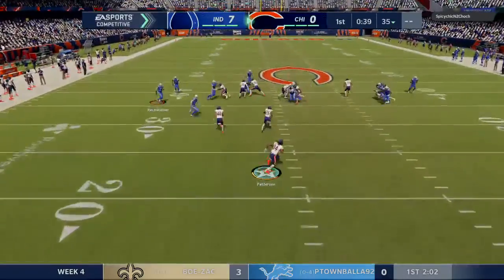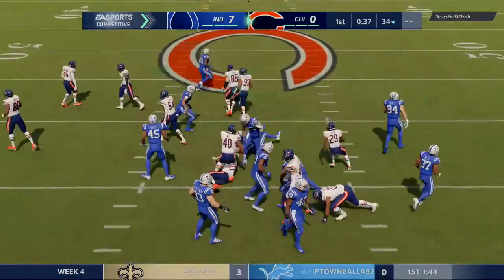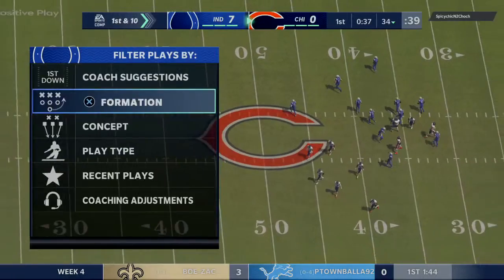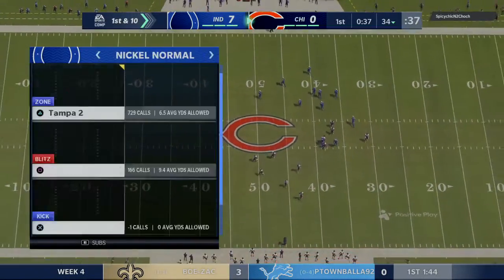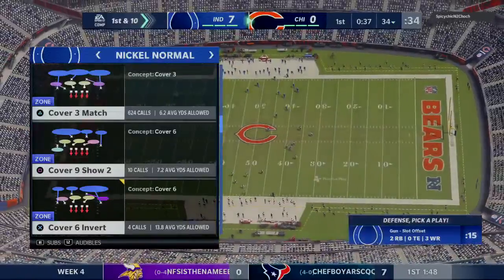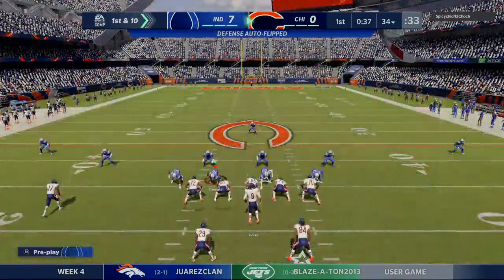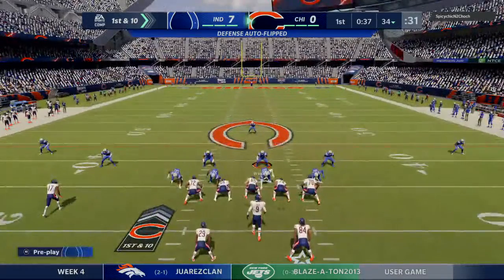On the return, here's the dangerous Cordero Patterson. And all in all, a pretty solid return. Nearly got it to the 35. They'll mark him down officially at the 34. Bears take over 1st and 10 at their own 34-yard line. The Bears offense ready to go for their next drive.